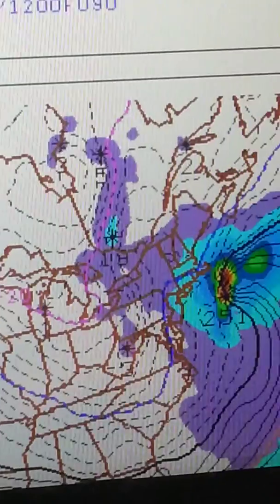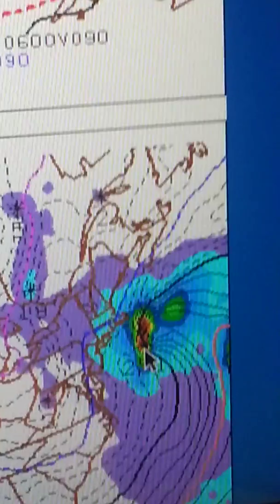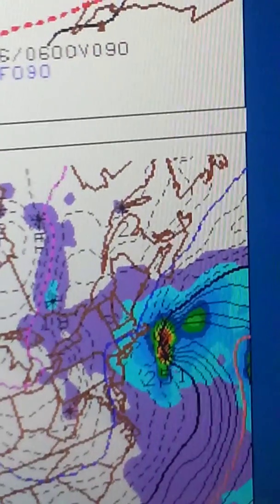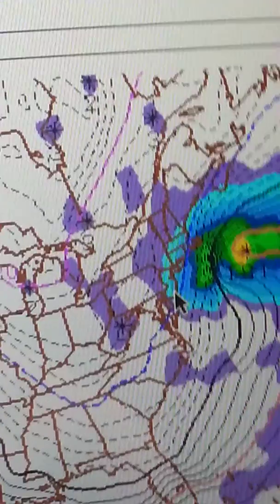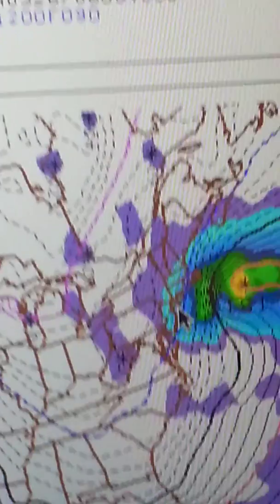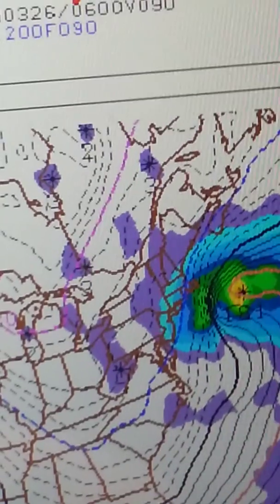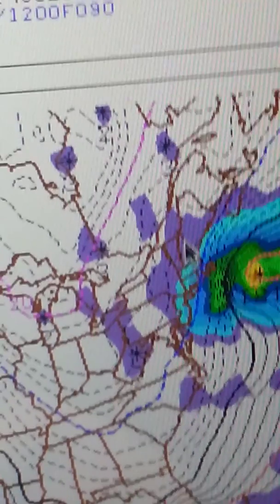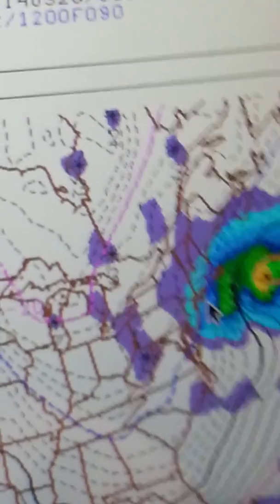If you look at your American model, you have the darker blue staying offshore. The green doesn't come ashore at all. In the Canadian model, you have your green coming ashore. You have darker blue coming ashore. You have a darker shade of blue coming across Long Island and New York City. Meanwhile, in the American model, you had a lighter shade of blue across those areas. So, because the low pressure system closes off earlier, this model is forecasting a significantly larger amount of snow in these areas than the American model is.